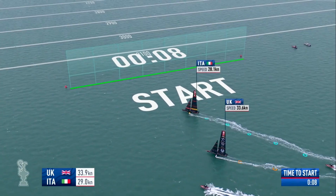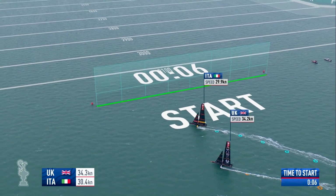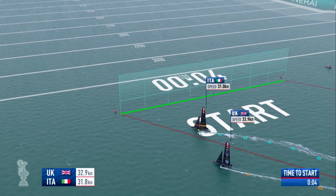Stand by tack. Stand by. 3, ready. 2, 1, board down.